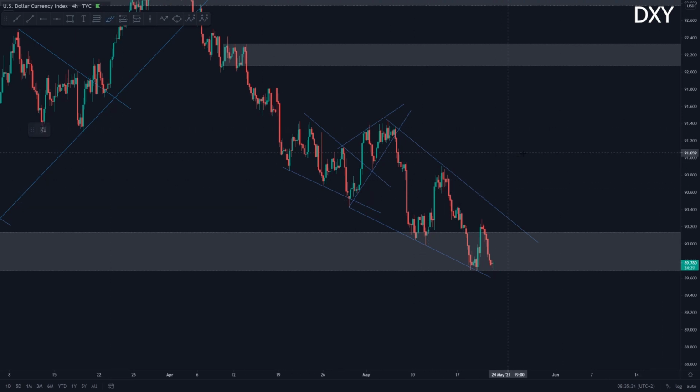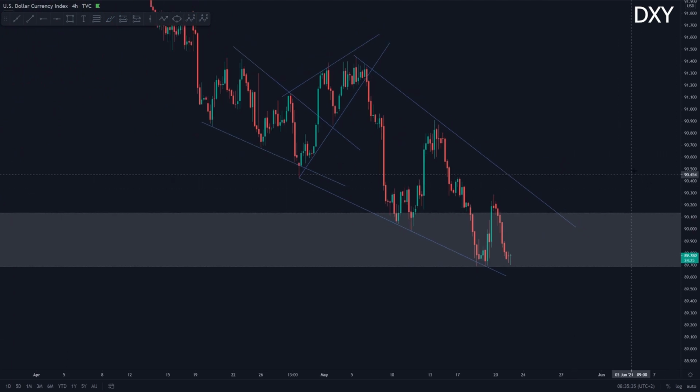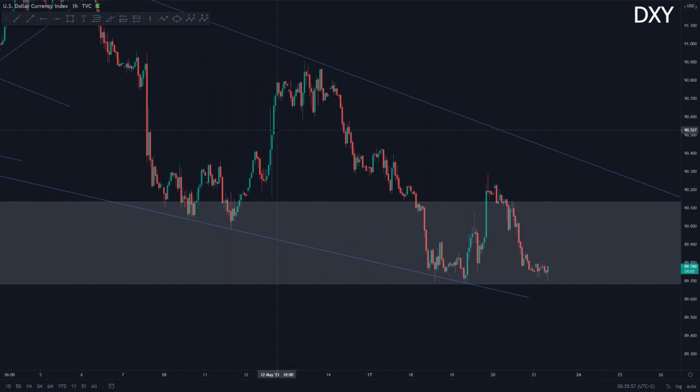During yesterday's London session, we saw some very strong bullish closes on the DXY. We had our first bullish close over here at around 9 AM Central European Time, and a second bullish close at 5 PM in the afternoon. Once we had these two bullish closes, I was pretty convinced that we were going to start moving back towards the upside, especially if we just had a quick look at what the 1 hour was doing.